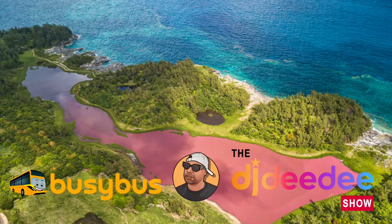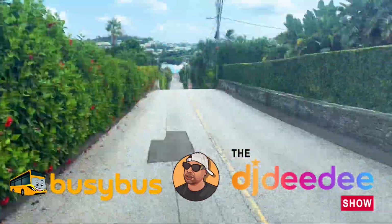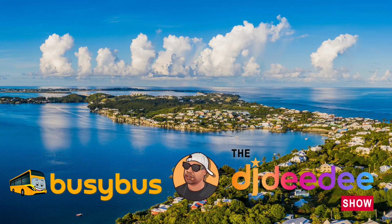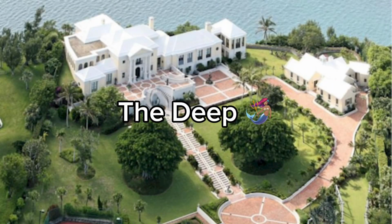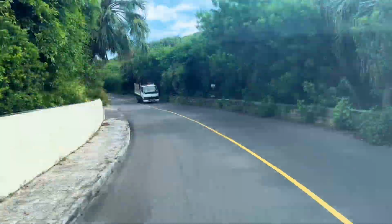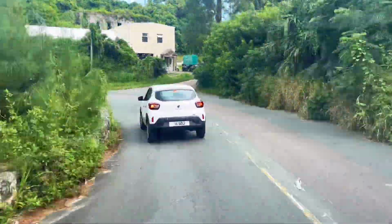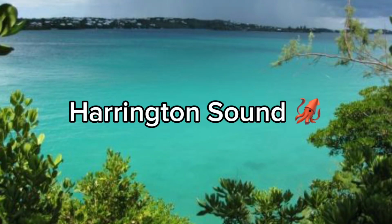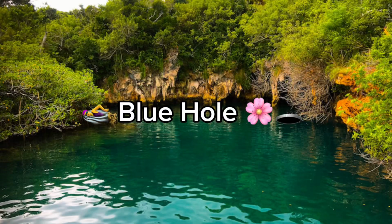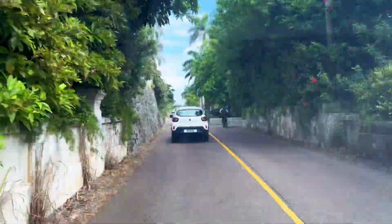Spittle Pond. Early settlers noted no fresh water, fruit trees, super friendly fish, and that they couldn't hear each other talk, as the island was teeming with wildlife. Devil's Hole. Harrington Sound. The Deep. Blue Hole. The Crystal Caves.